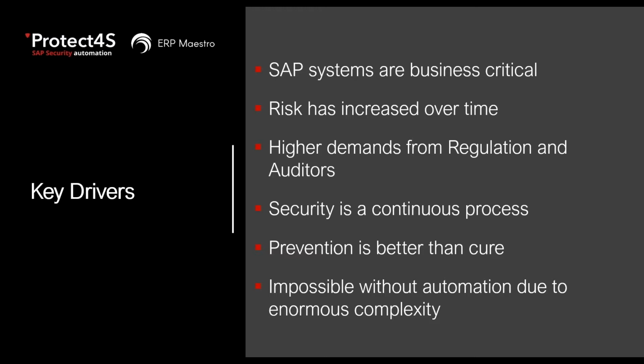Also, and that's more recent over the past years, we see that more and more SAP systems are using the internet as a communication medium for integration with business partners, for example. And that means that the risks have increased substantially, because in the past, this SAP system was just running in your local area network, now it's hooked up to the internet. Your attack base has increased a lot if you use those scenarios.